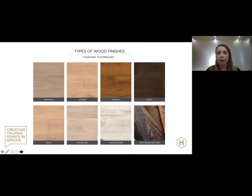So here we do supply many reclaimed or genuine reclaimed products. So they are just naturally worn and weathered through time, through the ages. So yeah, we like to cover all sorts of different effects for different circumstances.